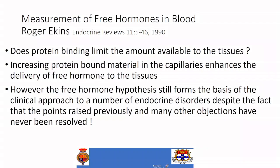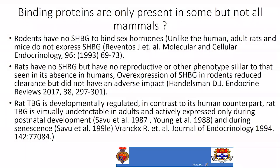Increasing protein-bound material in the capillary should enhance the delivery of free hormone to these tissues because it allows it to last long enough in the circulation to be able to reach tissues at the far end of the body. Otherwise, how would it reach it? With a short half-life of 1.4 to 1.8 milliseconds, it's never going to get there. The free hormone hypothesis is still the only valid basis, and I think that's the problem we have, that we're never going to prove it either way unless we do an awful experiment with a whole lot of humans. And I don't think we're going to get ethical approval for that one under any circumstances at this stage.